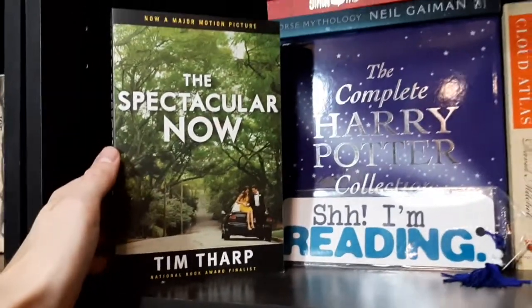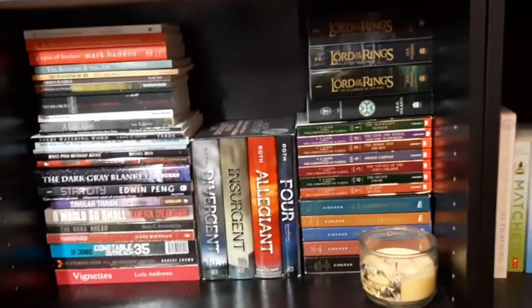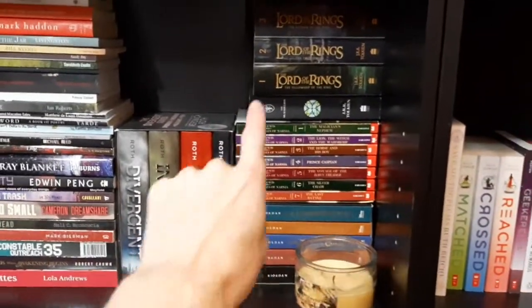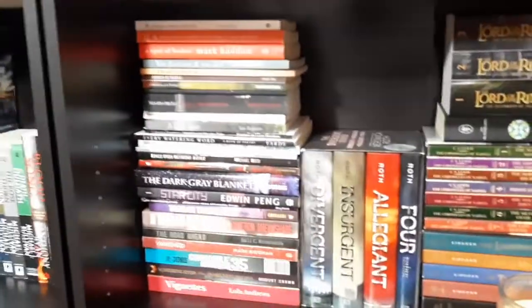And this book called The Spectacular Now, which is a movie, and I actually really enjoyed the movie. You should check it out. Moving one shelf down, we have our box set series. So we have the Divergent series, the Percy Jackson series, Chronicles of Narnia, Lord of the Rings, and then this big pile of books here.